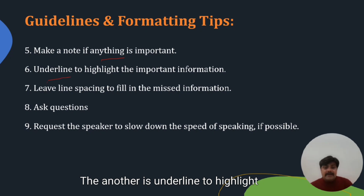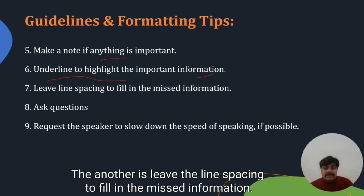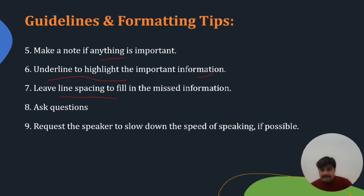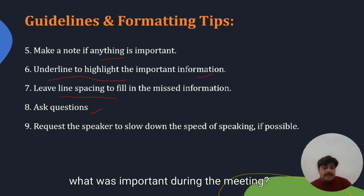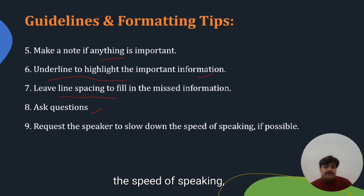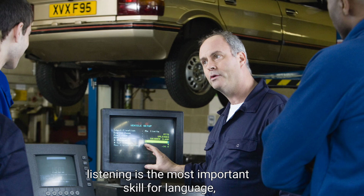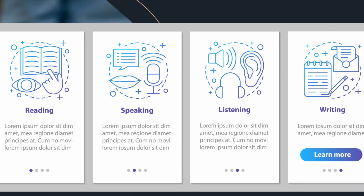Another is to underline to highlight the important information. Another is to leave line spacing to fill in missed information. And another is that you can ask a question if you have not understood anything important during the meeting. Another is to request the speaker to slow down the speed of speaking, if it is possible, only in that case.